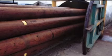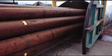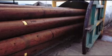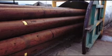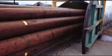Put them in a machine and let them rot for 3 days. And they take them to a testing lab. Telephone pole factory. Telephone poles. They're learning how to make telephone poles at the telephone pole factory.